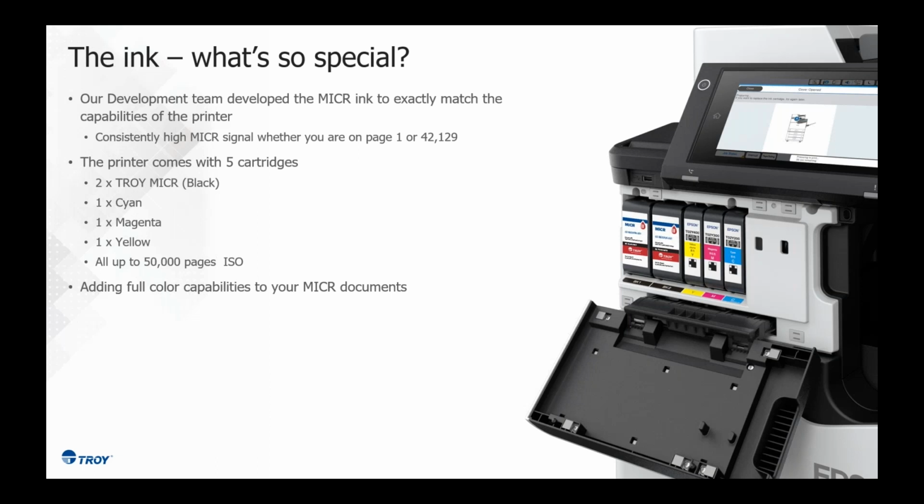Just as we do with our toner products, everything we do is matched exactly to the print engine. So on those mono lasers I showed you before, the MICR toner is matched specifically to each engine. It's not one blanket toner that goes across. In this case, we have completely matched our MICR ink to the capabilities of this print engine.